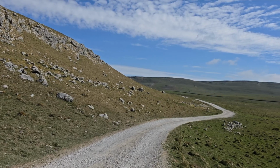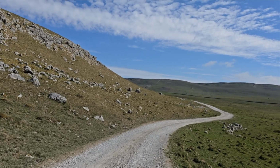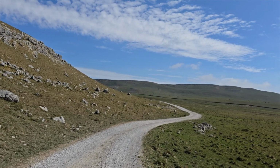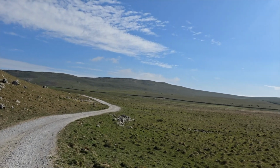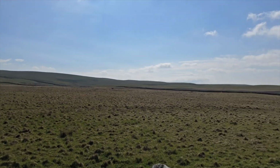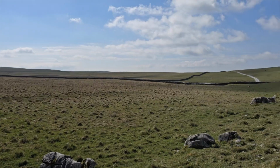Today we're back on Malham Moor at the bottom of Great Close, where we're going to walk through time from the Mesolithic to the Norse or Viking period, the medieval to the 17th and 18th centuries, pausing to look at the likely remains of a Norse or Viking settlement site.